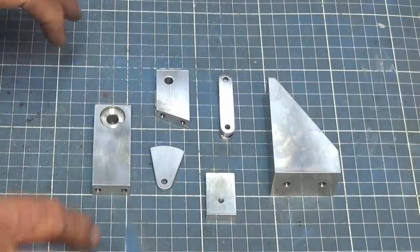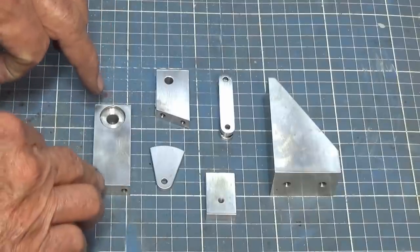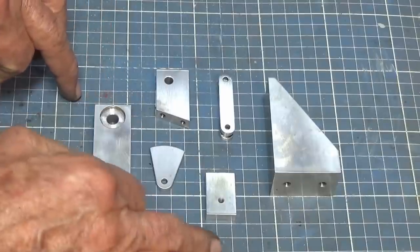Now, anodizing is an electrochemical process, so we need to make sure that we have excellent conductivity between the part and the power supply.